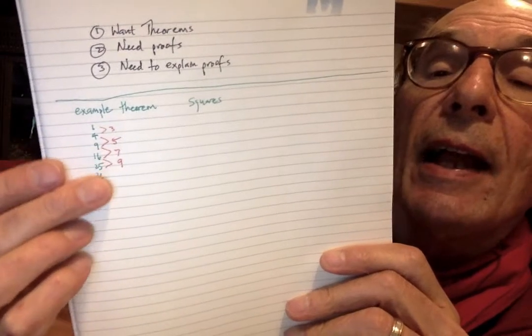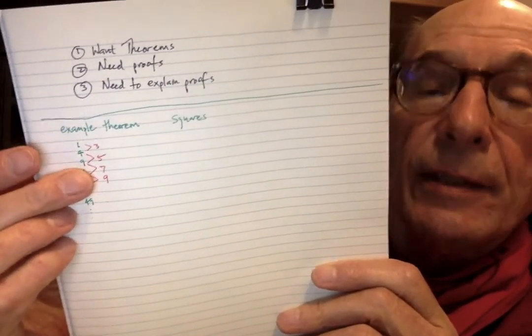And one of the standard things that you can do when you're looking at a list of things is to look at the differences. So that's a thing that people do that provides a lot of insight. And so I'm going to take these squares, and I'm going to look at the differences. So 4 minus 1 is 3, 9 minus 4 is 5, 16 minus 9 is 7, 25 minus 16 is 9. And you're starting to see a pattern emerge, is that as you look at the difference of two squares, you're seeing the consecutive odd numbers. That's an interesting pattern. And so let me just do a couple more. So 36 minus 25 is 11. 49 minus 36 is 13. So it looks like we have this pattern, difference of squares being an odd number.